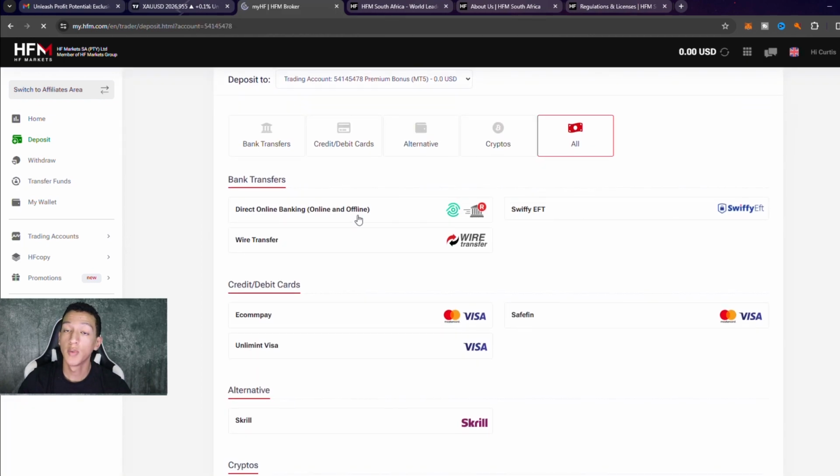So here we can see there's multiple ways of depositing money onto your accounts. You obviously have bank transfers, debit cards, alternative cryptos, and more. Obviously direct deposit from your bank account should be the safest, since you're just going to add these details from your bank account and make the payment.